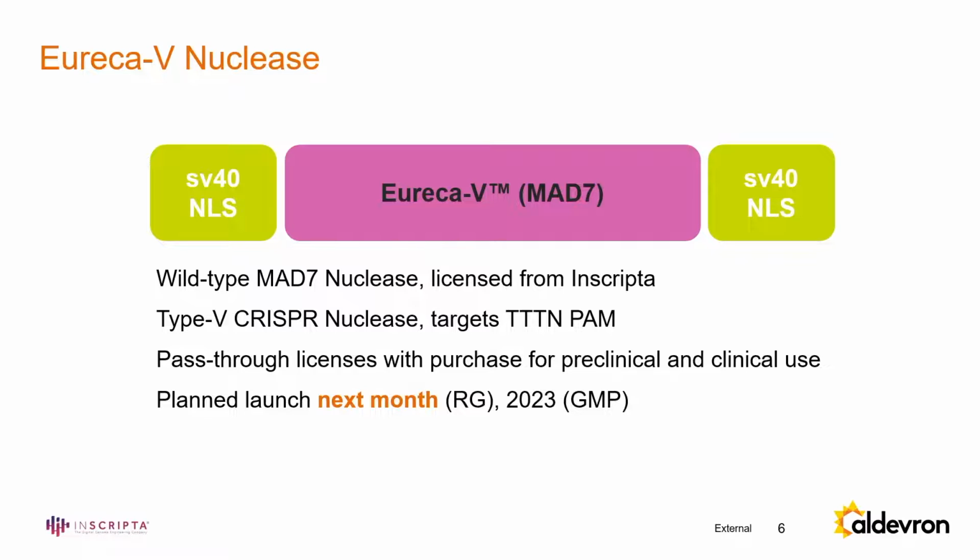And so the plan here, like I said, is to have this available just in the coming weeks. I actually have some available on kind of an early access basis. So if there's folks that are interested in MAD7 or knowledgeable about it, interested in applying it in their research, that's something that we're really excited to be able to support.